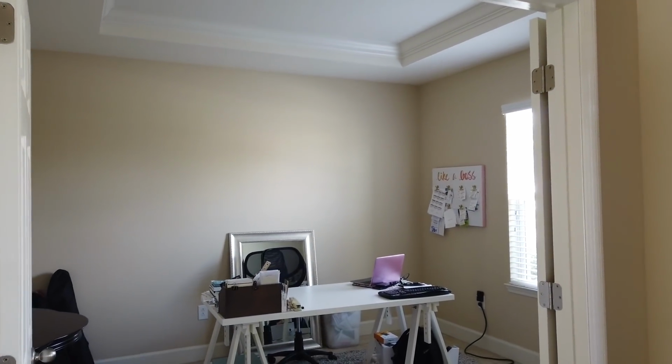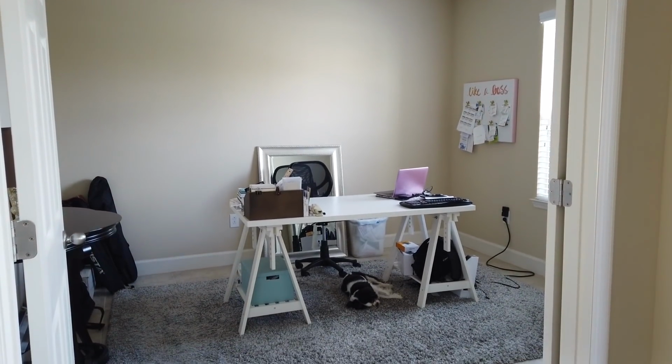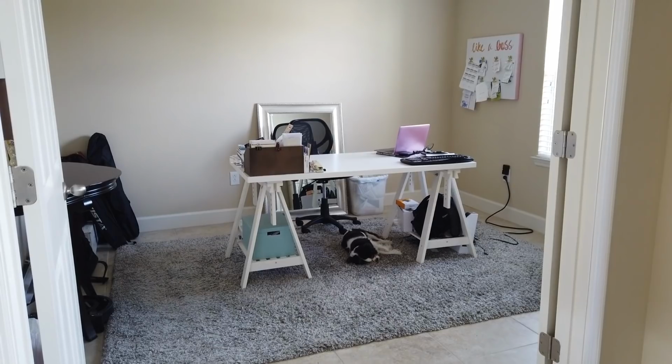Here's a look at the office before I got started. It's a small room with a small window, and I had nowhere to store anything, so it was very disorganized.